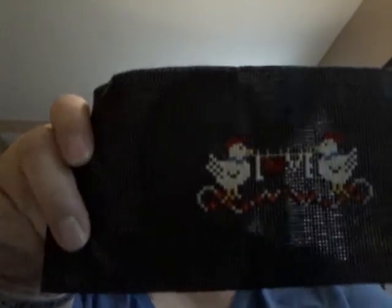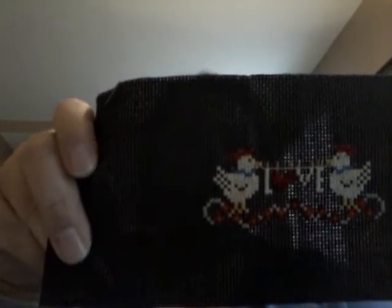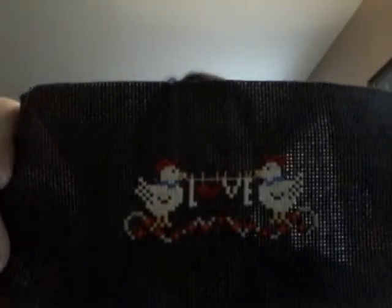I had a finish. I'm going to do my finish first. I finished one of the Be Well and Stitch freebies. Excuse me. Chicken Love by Priscilla and Chelsea, the Real Housewives of Cross Stitch. Yeah, they're centered.